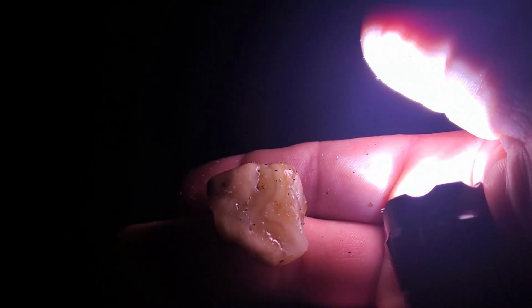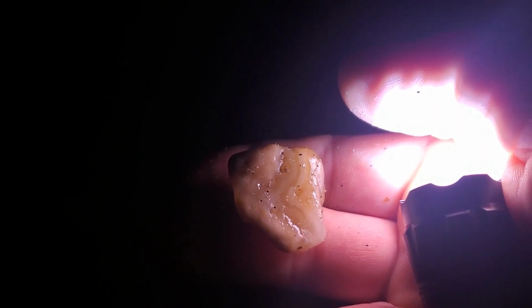Yeah, sorry it's hard to see, but that is the official first find, and it's a good sized one too, so I'm happy about that. Oh, you can kind of, that's a good view right there. See that stripe there, the banding? Anyway, winner.